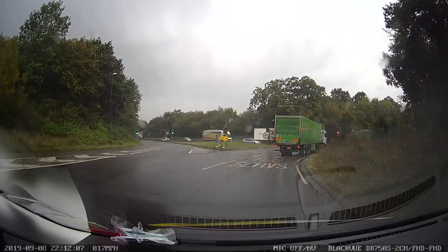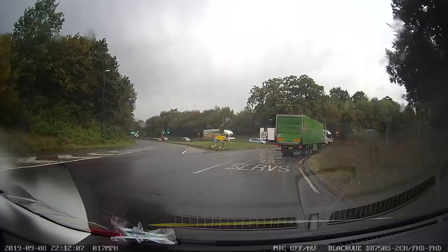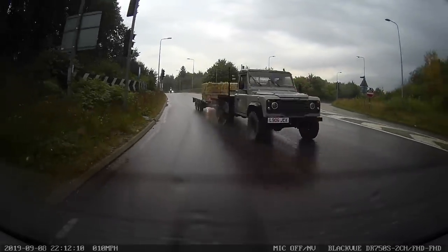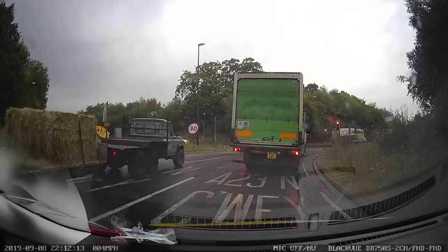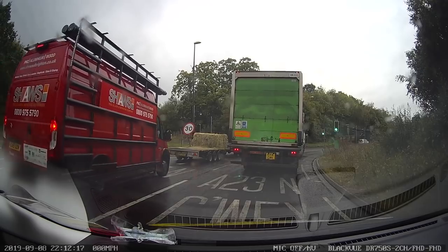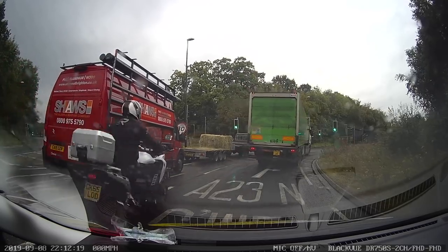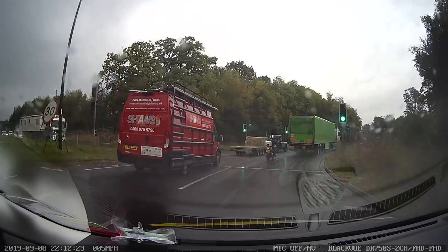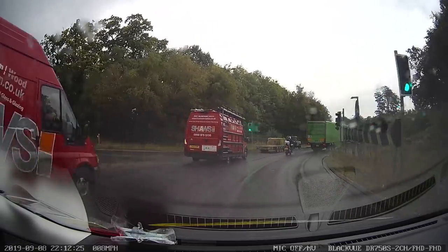Now, normally we look to move back to the left lane after we've passed the exit before the one we wish to take. Sabrina checks her mirrors to see if this is possible. She sees this car with the trailer and makes a good decision not to move to the left lane. This right lane still works. It's marked as A23 Crawley. It will just exit the roundabout in the right lane, commonly known as the overtaking lane.